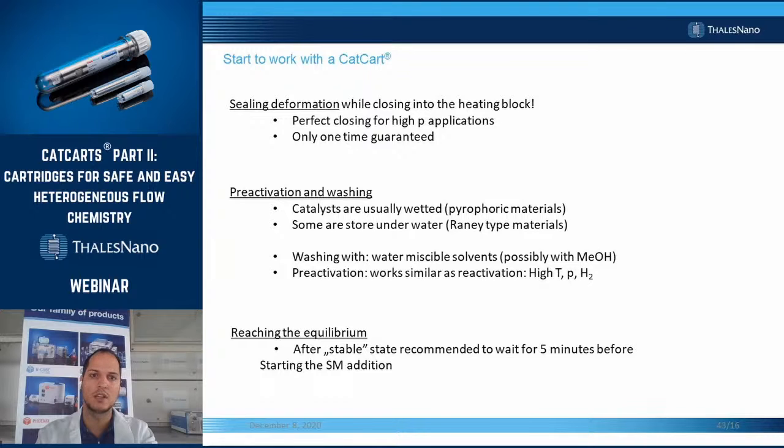Next question, how to start to work with CatCarts. First of all, the cartridge is made for one insertion into the heating block, and after that the sealing elements make a tight connection between the instrument, and the closing element slightly deforms. If you start to work with new CatCarts, you need to consider pre-activation and washing steps. In some cases, the catalyst has high moisture content. If your reaction is water sensitive, it's highly recommended to wash it with a water miscible solvent.